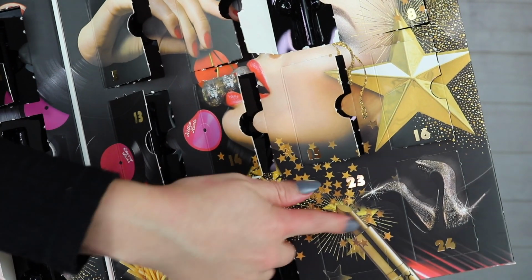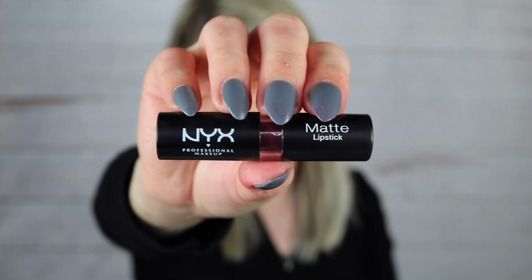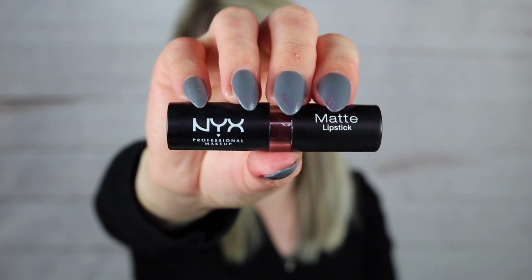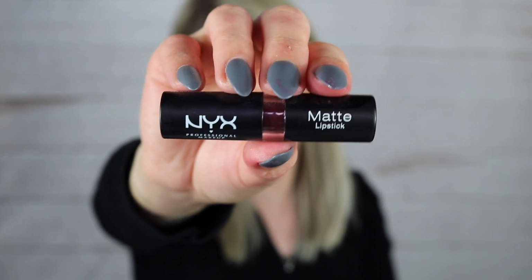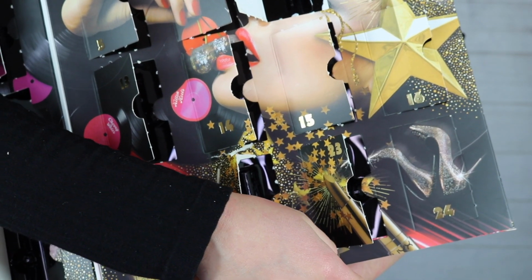Ooh, 23. Look at me being wrong about which ones were the last formulas. We got another matte lipstick in Siren. Oh, that's cute. And somehow I managed to already lose the cap for this one. How does that happen? Woo, man. Oh, you got to see my dot there in the corner.